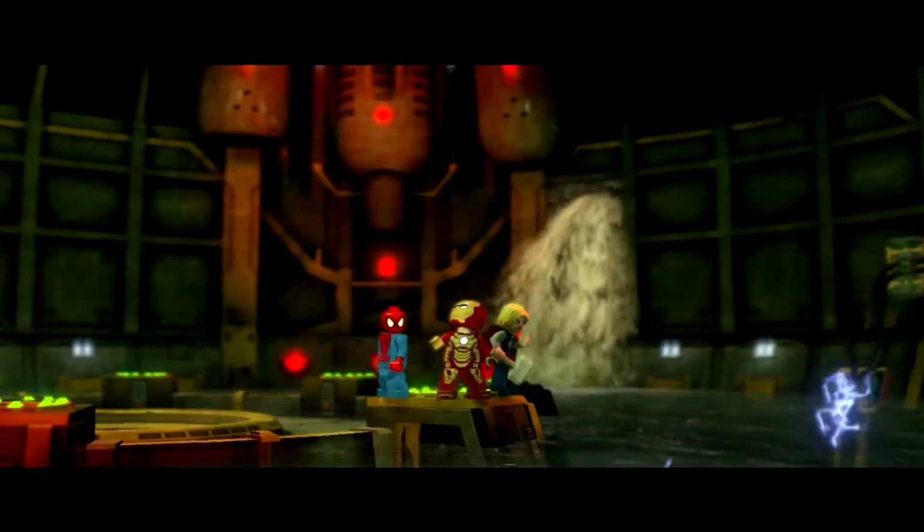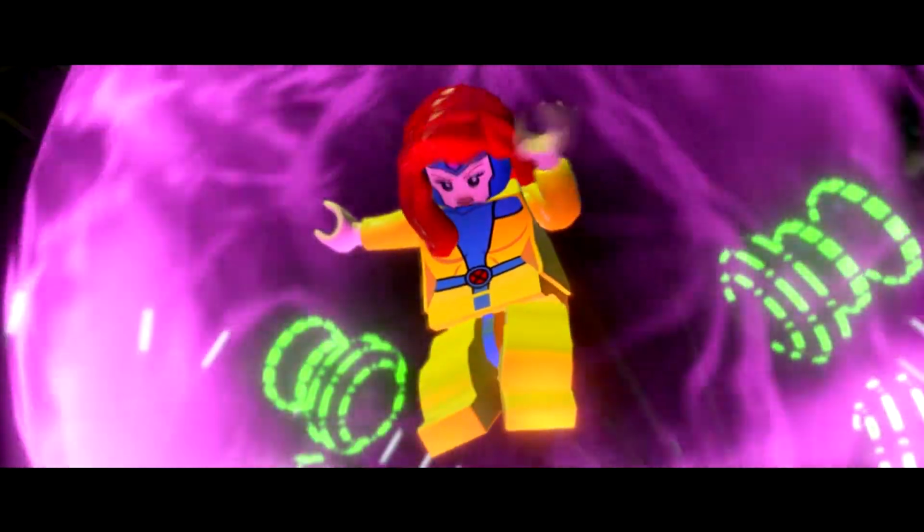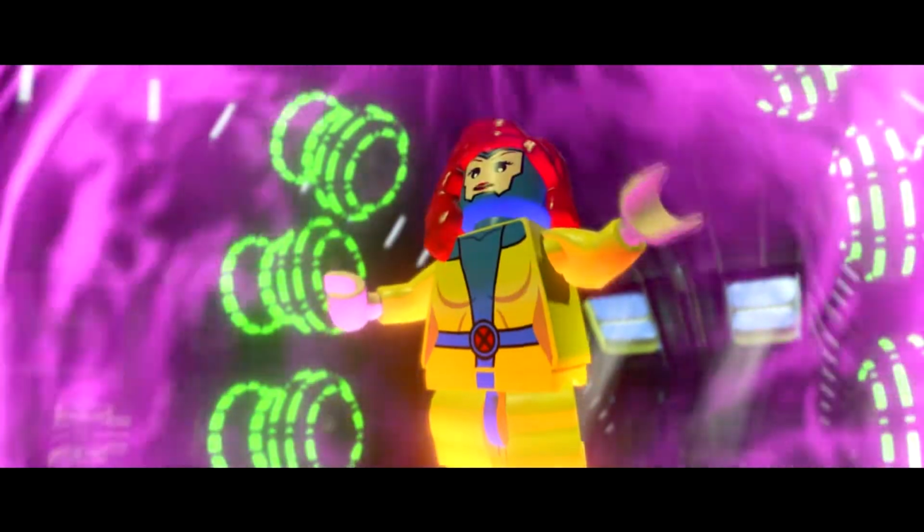I cannot call down any lightning inside this vessel. We're trapped. Worry not, Thor. My telekinesis can separate water molecules.